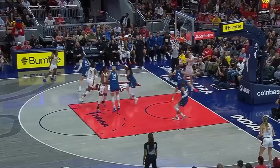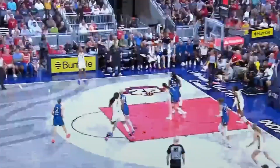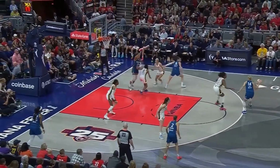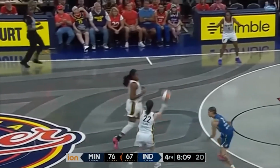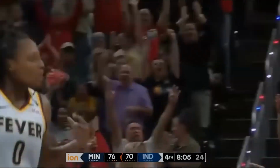Lexi Hull tried to keep the momentum on Indiana's side, draining a 3-pointer that cut the lead down, but the Lynx responded again. Kelsey Mitchell stepped up once more, hitting another big 3-pointer that had the Fever within striking distance. Clark, Mitchell, wide open. Now another 3 more for Kelsey Mitchell.